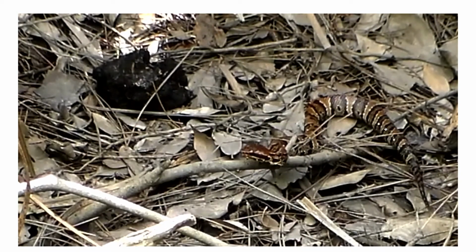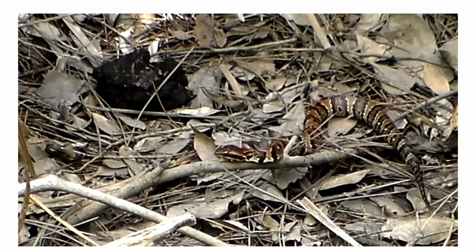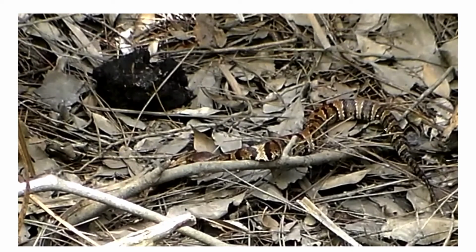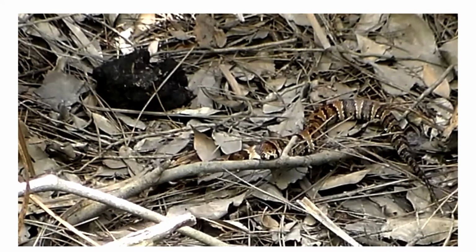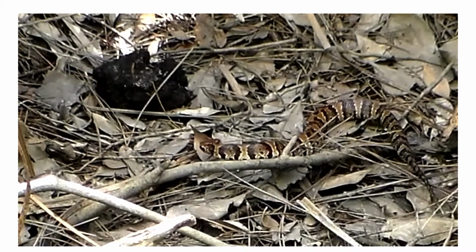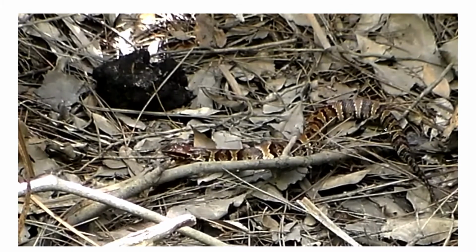My real goal here is to say these camcorders, which you can get big batteries on if you want to talk to me about them, are cheap and easy to use. You don't need any great sophistication. And it's just fun to put them in places where you know snakes like to hang out. You can make some really interesting observations.